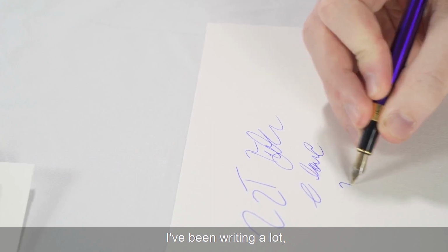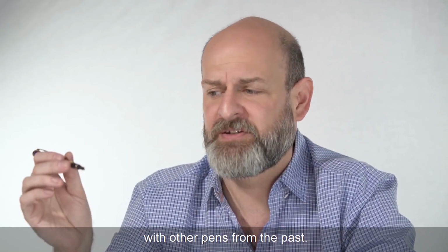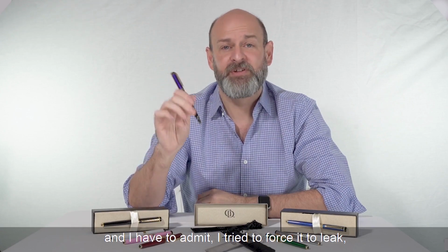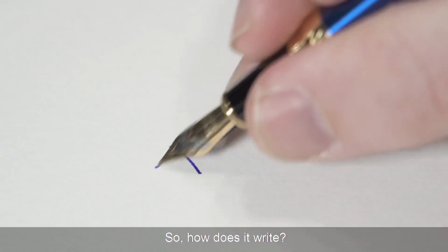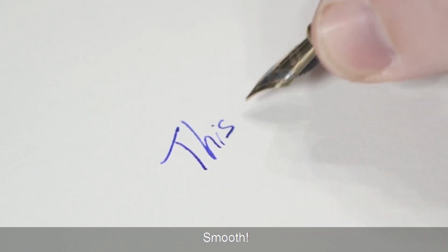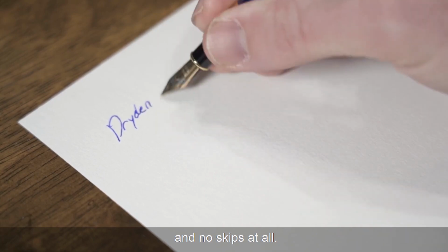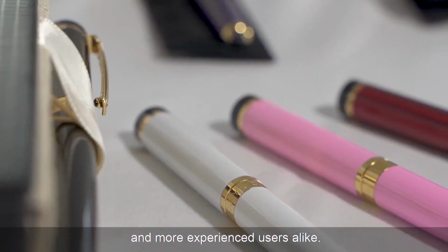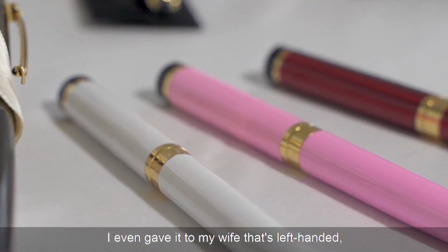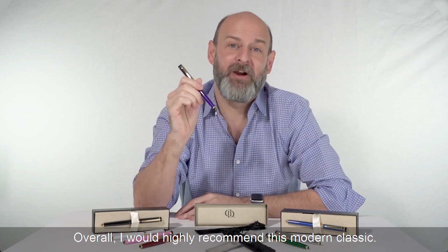I've been writing a lot, and I noticed I don't feel the strain I do with other pens from the past. It has zero leakage problems, and I have to admit, I tried to force it to leak, but it didn't. So how does it write? Smooth. Smooth lines, consistent ink flow, and no skips at all. This is perfect for new fountain users and more experienced users alike. I even gave it to my wife that's left-handed and she loved it. Overall, I would highly recommend this modern classic.